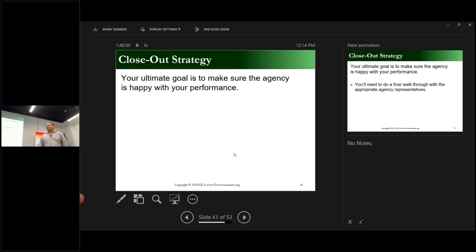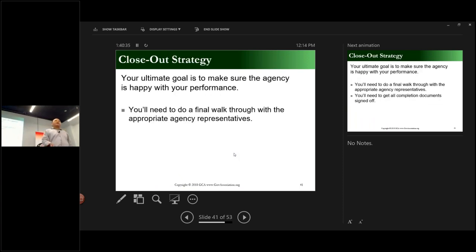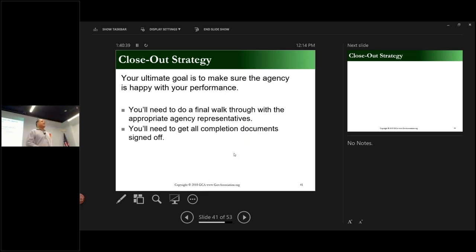Closeout strategy. The key thing I want to say about your closeout strategy is making sure the contracting officer you're working with is happy. They have a lot of paperwork to go through to close out the documents, and you have a little bit of work, so don't complain about your little paperwork. They have this stack of paper, you have this stack of paper. So make sure their job is easy and they're happy, so that the next time there's a project, they'll say, "This company was so easy to work with," and they're going to consider you for a sole source contract the next time around.